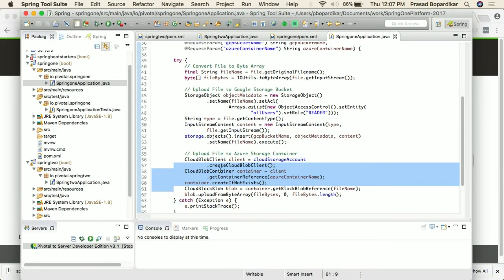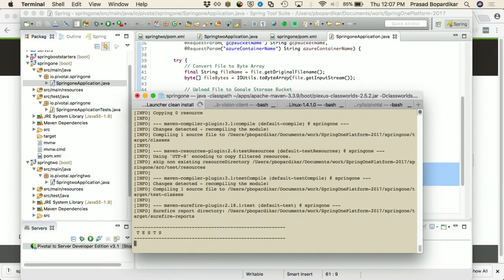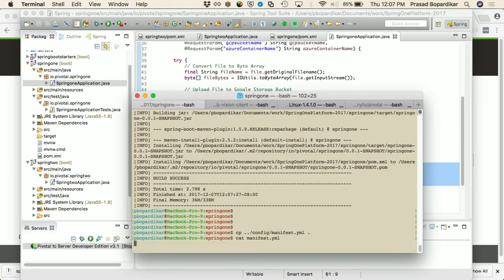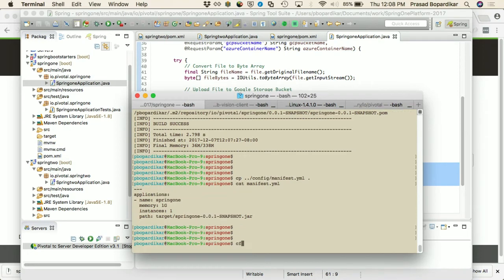So I'm going to go back into my terminal, and let's go ahead and build this app. And it should build pretty soon, so cool. The build is successful, and now I'm ready to push this application. I just need to do one more quick thing here, and that is to build my Cloud Foundry manifest since I'm pushing this to PCF. I have a manifest file already that I have built, which I'm going to copy here. So let's do a cat on that manifest. Very simple manifest file. All it does is give a name to my application, SpringOne, and specify the path to the build file, which is the jar file, right? So let's go ahead and push this to Cloud Foundry.